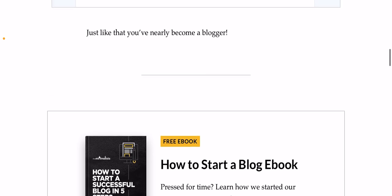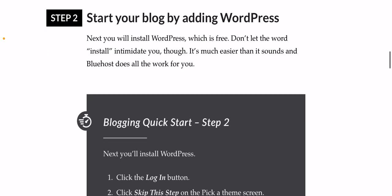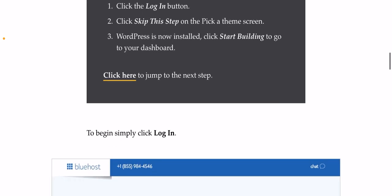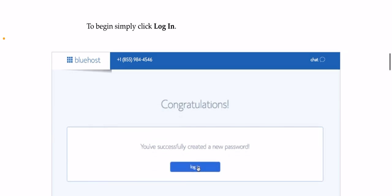Then you need to click Install Now to install your new simple blog design. Finally, click Activate, and your blog theme is activated. Then the next step is add two key blogging plugins to find your readers and track stats.